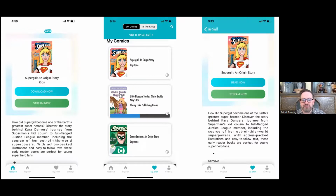So you've got the My Page, then you click on any one of these. Actually, you see this Claire Braids May's Tail. Why is that hard to say? Claire Braids May's Tail. There's this bar down at the bottom. So that is indicating that I'm actually in the process of reading this fascinating tale about a girl and her horse, and I'm partway through it.